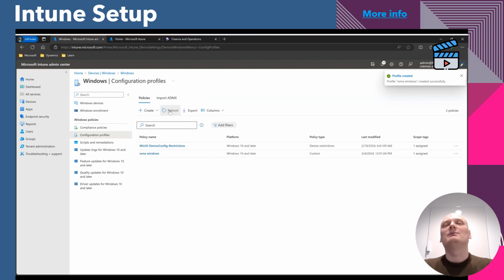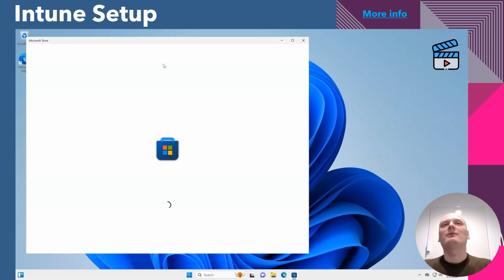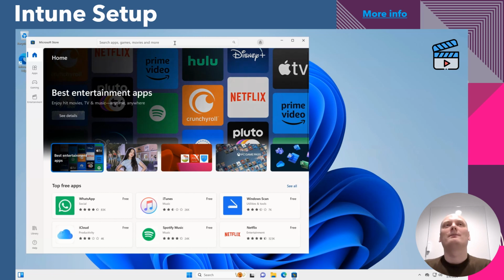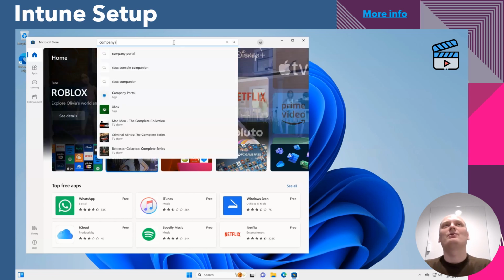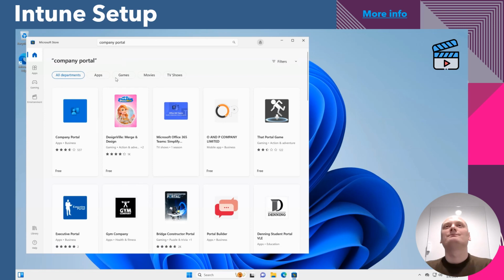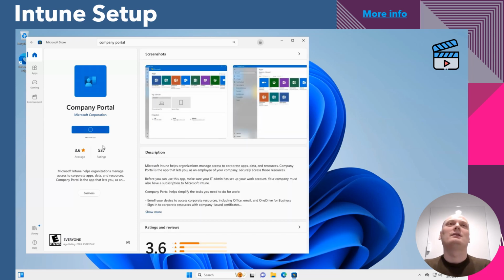We have deployed the app and configuration to all devices. This is a brand new Windows machine that I set up recently. What I'm doing now is installing the Intune Company Portal app. I just open the Windows Microsoft Store, search for Company Portal. Okay, it's opening. I click Get. It starts downloading. It should be fast, I hope. Yeah, it's fast. Okay, installing.